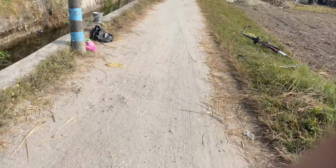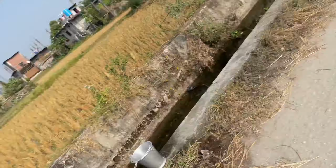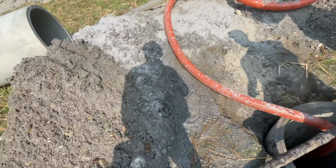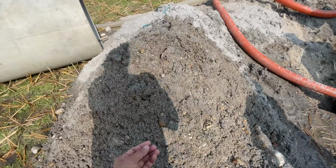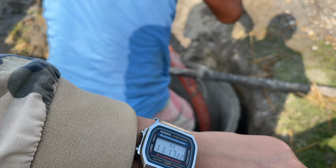It's been a while now, so let's go and see the progress of the well. I cannot even see the rim of the pipe anymore. I think it has sunk below ground level. Quite deep. And the sand is good. Yeah, it's good.